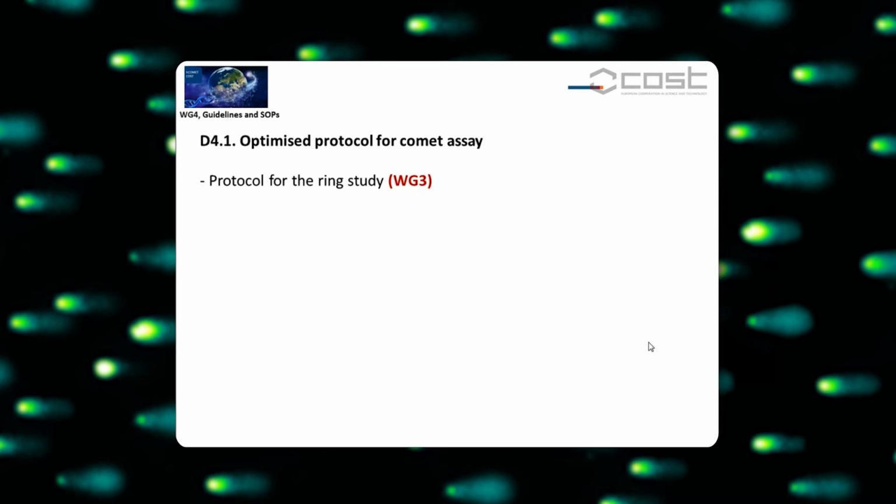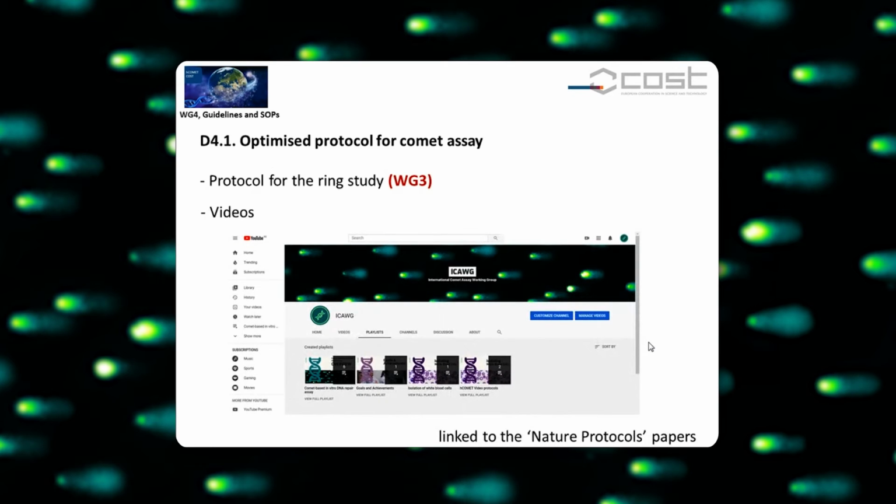Regarding the first deliverable about an optimized protocol, as Peter mentioned, Working Group 4 was involved in the preparation of the protocol for the ring study. It has also been involved in the planning and filming of videos about the different steps of the COMET assay to measure both DNA damage and DNA repair. Some of these videos are already available on a YouTube channel of the International COMET Assay Working Group.